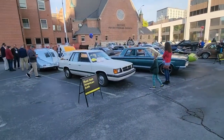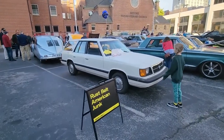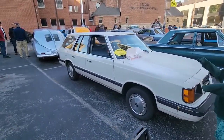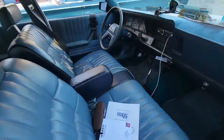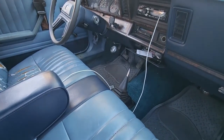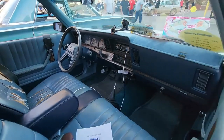Look at all the beautiful. Oh, look at that. K-car. Wagon. You know you're cool when you're driving an 85 Dodge Aries wagon K-car, with a 4-speed. Not 5, that's a 4 in the floor. Mag wheels with a peace sign in the back window. Some of y'all get that.